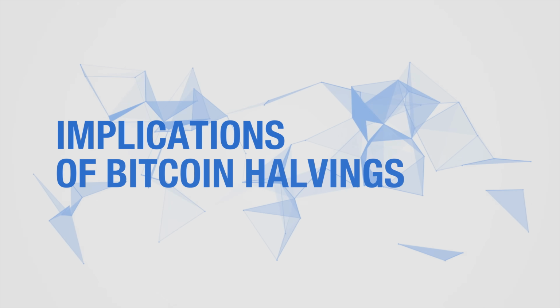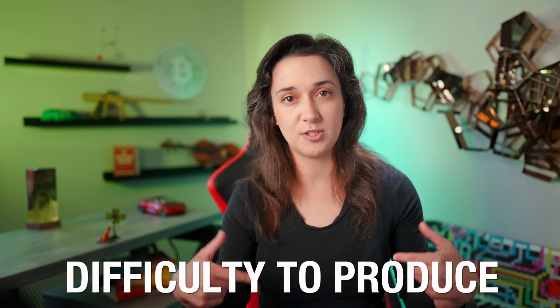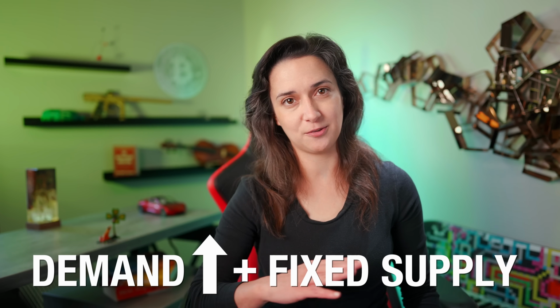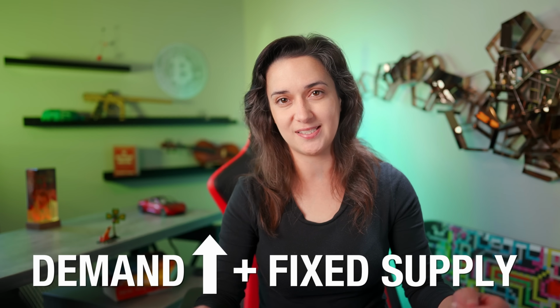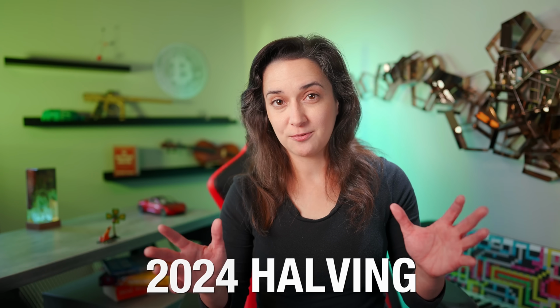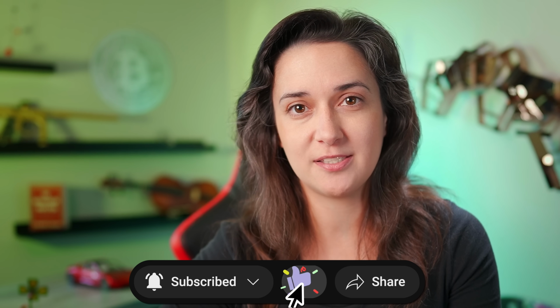Nice. So what are the implications of Bitcoin halving events? Well, gold has been considered one of the best stores of value because of its limited supply and difficulty to produce, making it scarce. And when comparing this to Bitcoin's fixed supply imposed by its algorithm, Bitcoin was actually designed to be scarcer than gold. So if demand remains steady or increases for the fixed scarce supply of Bitcoin, which has been on the rise during these unprecedented macroeconomic times, the price of Bitcoin will more than likely experience positive long-term effects. And after the halving in early 2024, the supply of Bitcoin will become even scarcer. So let's explore what has happened to Bitcoin's price following halving events.